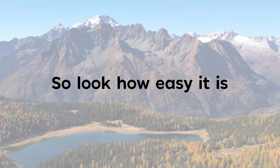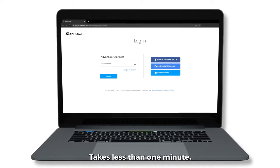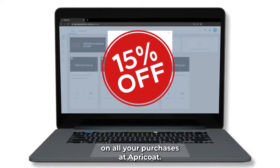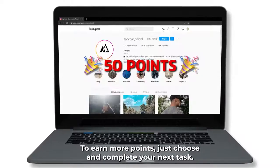So look how easy it is. Access our ambassador platform now. Create an account. Takes less than 1 minute. Well done, you've already earned 50 points and a permanent 15% discount on all your purchases at Apricoat. To earn more points, just choose and complete your next task.